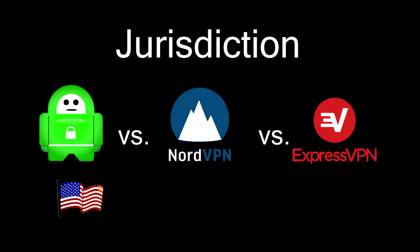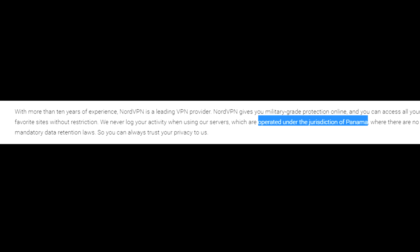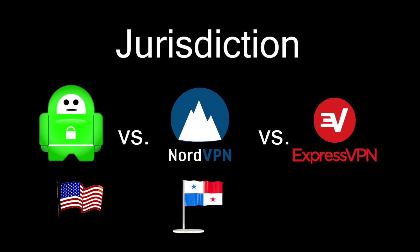But moving on, NordVPN runs out of the jurisdiction of Panama. Panama is a great country to run a VPN. They respect privacy, and they are located outside of the United States and outside of the 14 Eyes spying program. And moving on to ExpressVPN. ExpressVPN is located in the British Virgin Islands.